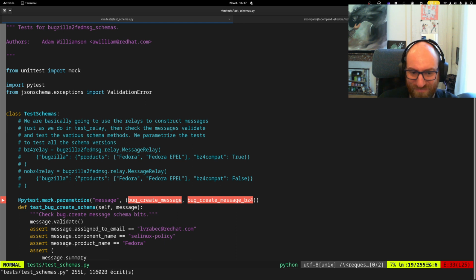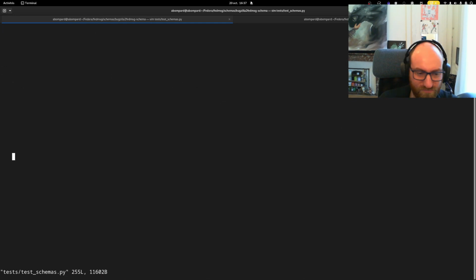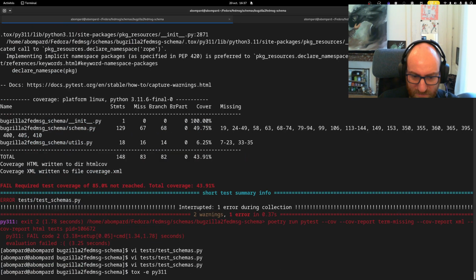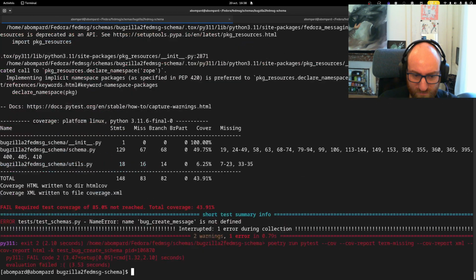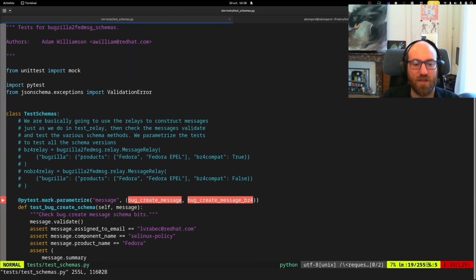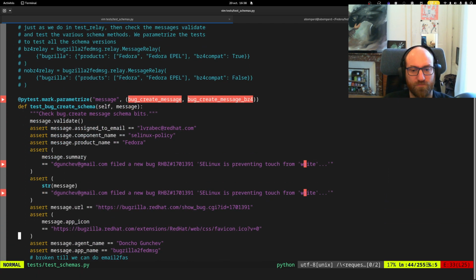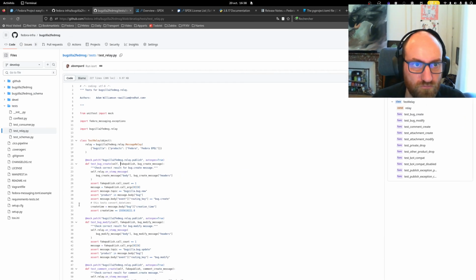Yeah, that's never gonna work, will it? Just want to test that. Yeah, yeah, that's not working, of course. Okay, it's fine. I can do it differently. I can do that. I can have bug create message return two versions, I suppose.